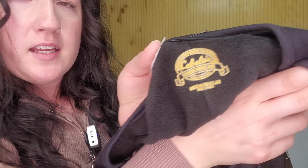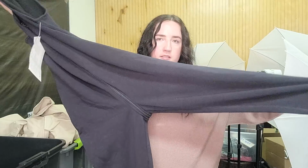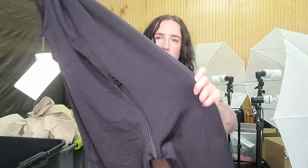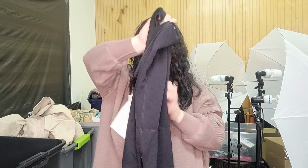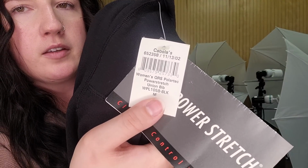Two more pieces. This was an interesting find. This is Cabela's. It says underwear on it. It is like a full length bodysuit. It is a men's thermal, has a zipper in the butt area. Thermal, this is called the union. Oh, this is women's, I'm sorry. Women's Polar Tech Power Stretch Bib Union Suit.